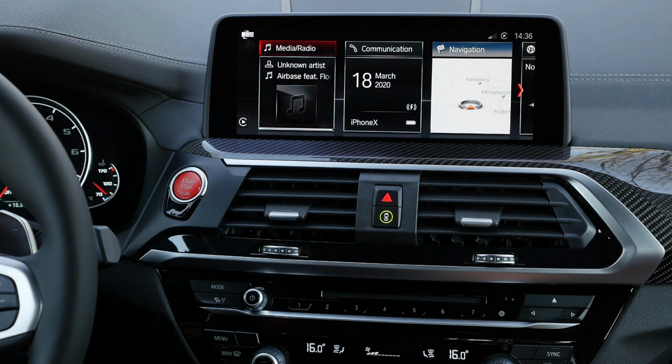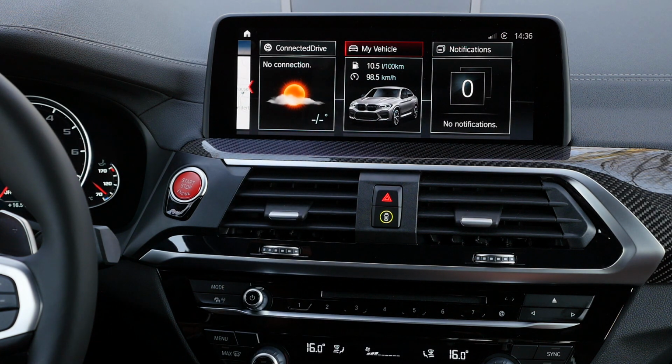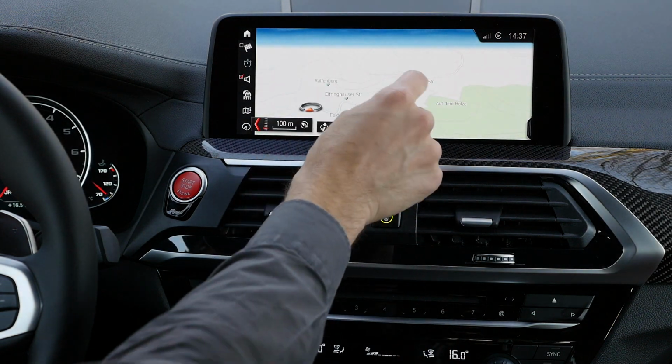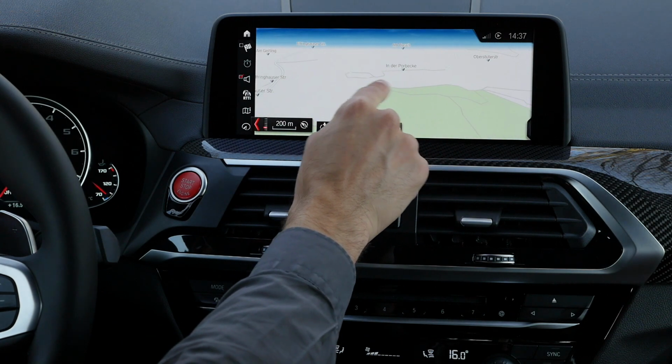So here the main menu once again. Actually pretty decent fuel economy overall for this very sporty car. Let's take a look at the GPS right here. So also pretty responsive. I like that. And the GPS destination software is also good.